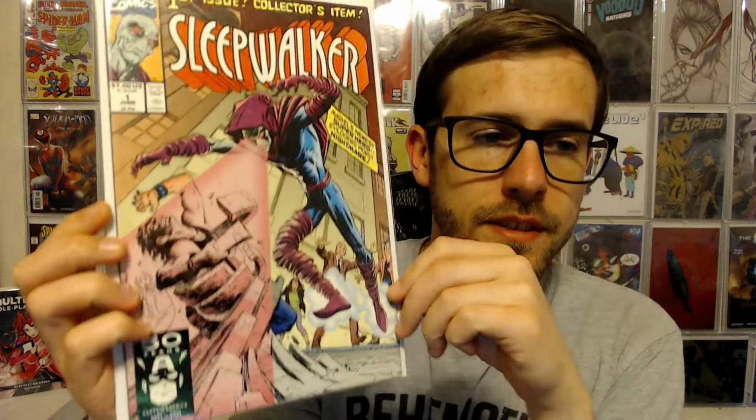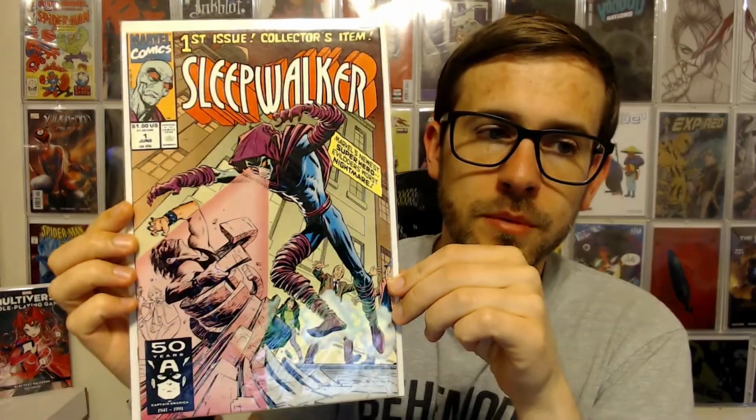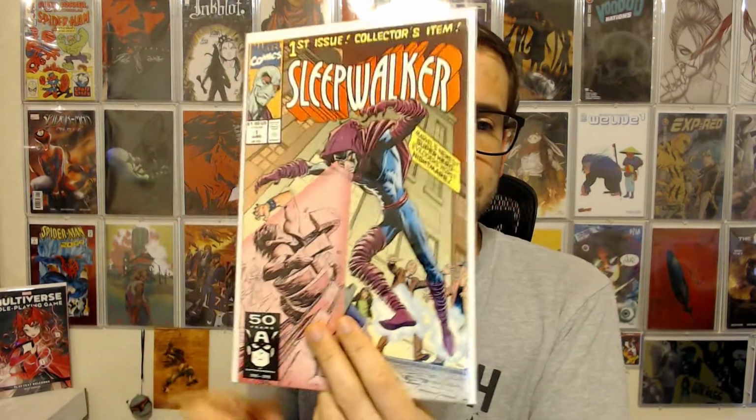Next up, this is Sleepwalker issue number 1. I did also come across a 9.8 of Sleepwalker issue number 1. This is the first Sleepwalker, and I don't know, he's an interesting character in some weird ways, but I never had picked up his issue number 1, so I figured this was a good time to get it while I saw it. Pretty cheap. The 9.8 was actually pretty expensive, so I did not want to go down that route for that book. Let's go to something different here.